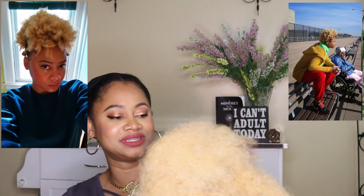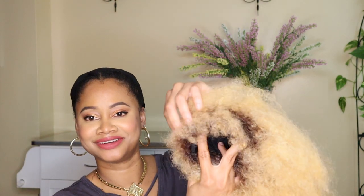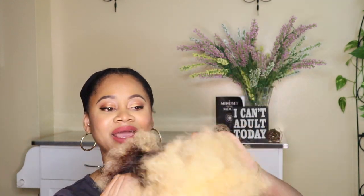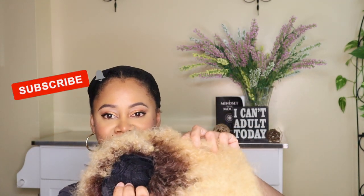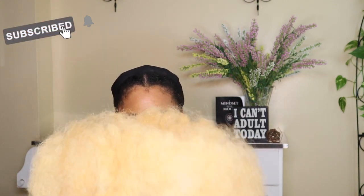This looks like when I used to dye my hair blonde back in the day. Back in the day, your girl used to dye her hair blonde. Look, it has this little part. Oh, look at that. But I like how the roots are black. So hopefully that would kind of blend in with my hair. I don't know. Let's try it on.